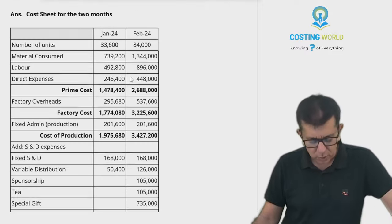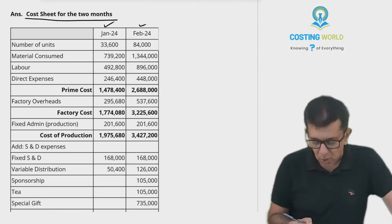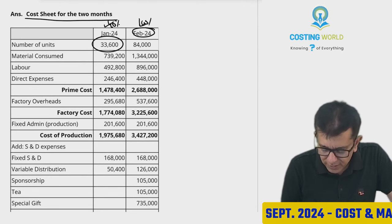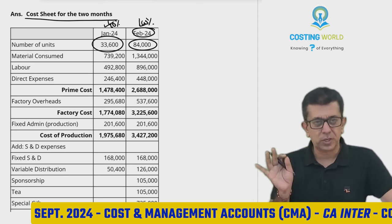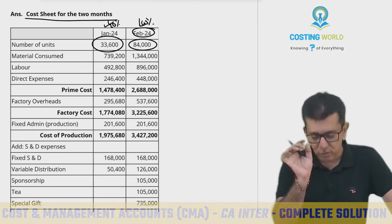See, what I did, I've made a simple cost sheet for the 2 months. One is Jan and one is Feb. Obviously, in Jan, it is 40%, that means 33,600 units. In the month of Feb, we are operating at 100%, so that means 84,000 units. Let's start doing the simple cost sheet. I have not tried to show much detail, but I hope that you all will understand.